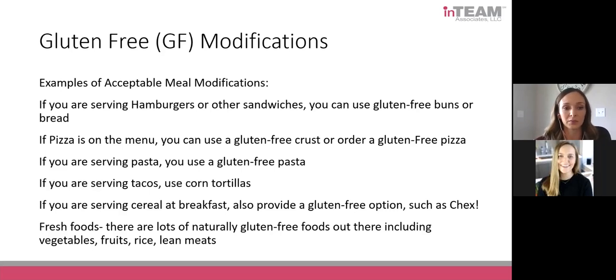Looking at several examples where you could mirror the menu plan is by using gluten-free buns or bread when serving hamburgers or other sandwiches. If you are having pizza, you could order a gluten-free pizza or use gluten-free crust. If you are serving pasta, there are gluten-free pasta options. And if you're serving tacos, you could use corn tortillas. At breakfast, you could have a gluten-free cereal option such as Chex. And there are also gluten-free muffins and pancake mixes out there.